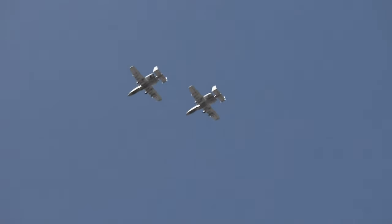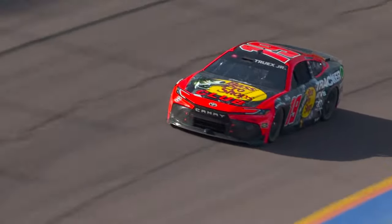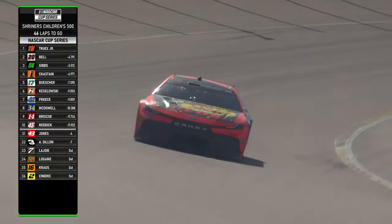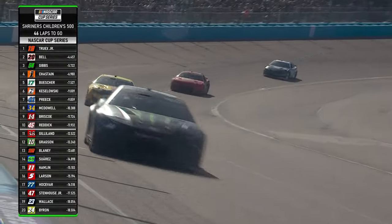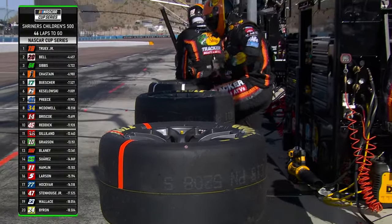They've been flying over and around Phoenix Raceway today. 47 laps to go. Martin Truex Jr. holds a 4.6 second lead over Christopher Bell, who has been a tenth of a second faster a lap than Truex. He was 5.1 back when he got to second place. Now he's 4.4 back. And if he continues on this pace, they'll be right together at the finish.